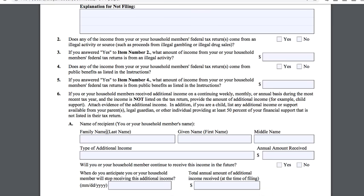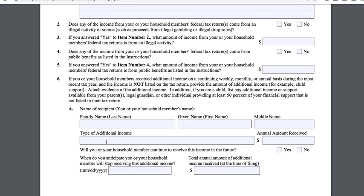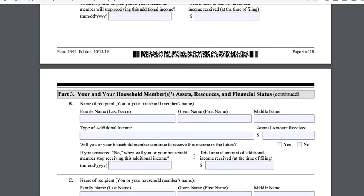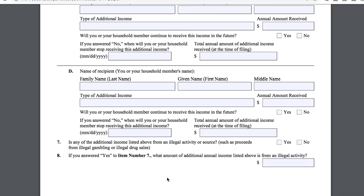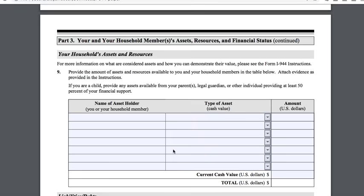And then it also asks you to get into a lot of details about income that you had received that is not reported on your income tax return. So the government wants to know where you're getting that money from, and the amount that you're receiving. Page 5 goes into more questions with respect to whether any of the above income again comes from an illegal source. And then here's the thick of it, right?